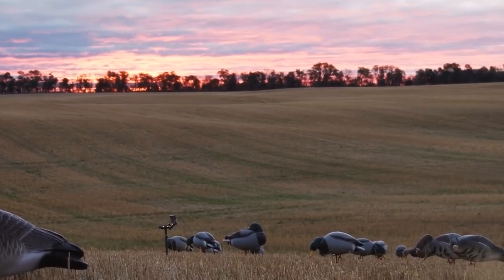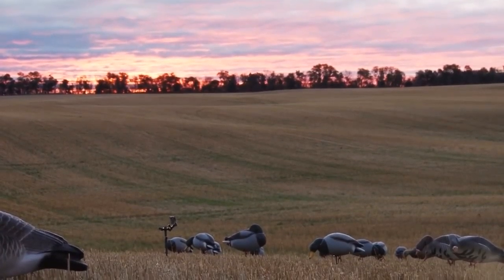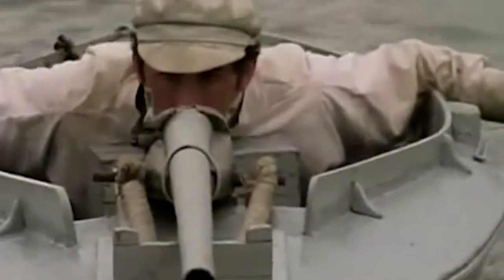Market hunters would silently approach flocks of waterfowl in their punts, shallow draft boats specially designed for navigating the marshy terrain. Once within range, they would carefully aim their punt guns and discharge a devastating volley of shot, capable of downing numerous birds in a single shot.